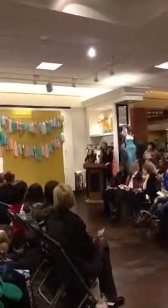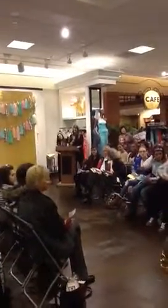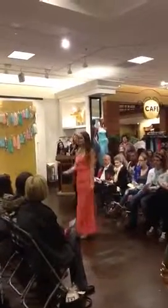Our next model is Marlo. Marlo is wearing a peach, sweet but girly lace dress by Jessica McClintock for $198. To add a little touch of flair, she's wearing silver satin shoes for $88.95. And to keep it simple, she's wearing Rachel Pearls for $18. Thank you, Marlo.